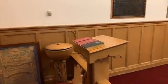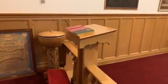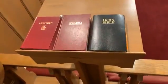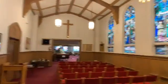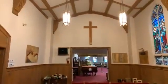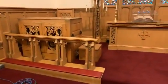So I'm going to go back to what we saw as that is the lectern and pulpit. And what's really cool is that we actually have 3 Bibles sitting on our lectern. They tend to collect there, I'm not really sure why. Now, the other thing I wanted to show you in here, oh, and see, we've got a cross.